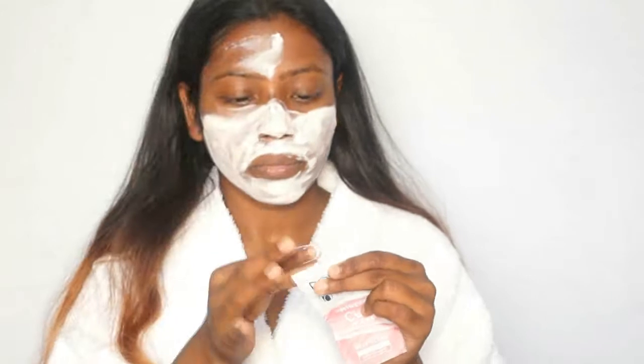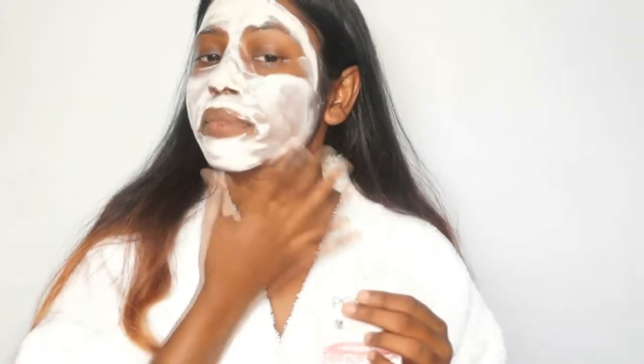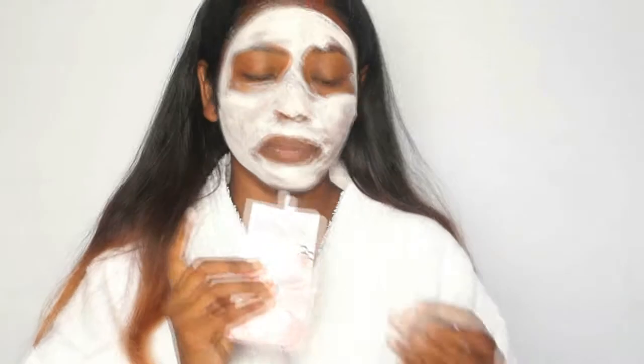The next thing I'm going to use is the face mask, which is the instant brightness face mask, and this is with vitamin B3 plus. Talking about the pricing as well, I'm just going to do that later on. Firstly, it comes in a nice pouch like this. So we are done applying the mask, and I'm just going to let this dry and then wash my face.